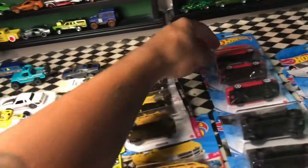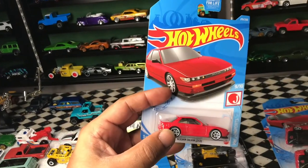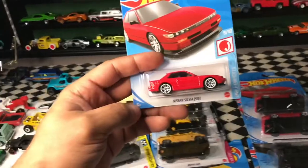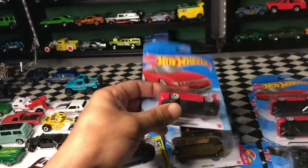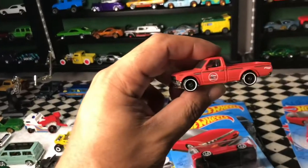Let's see what else. I picked up some Sylvias. I don't have none of these in the collection, so I picked up 3 of those, because I like the wheels on here. And I'm thinking of putting those wheels on this little Datsun truck.